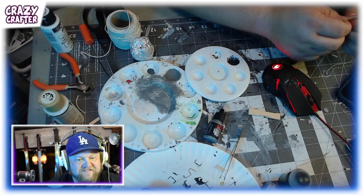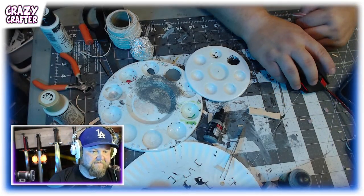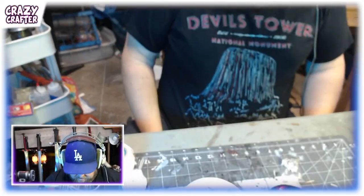What's that Devil's Tower shirt? Oh snap! So, I'll show it. I'll show it to you again here. This is kind of cool. Show it off. So this is the Devil's Tower shirt.